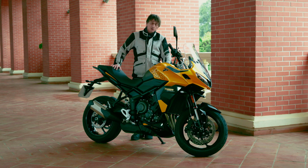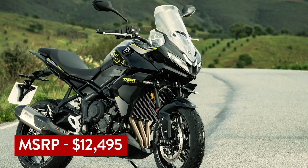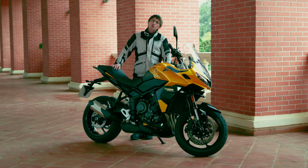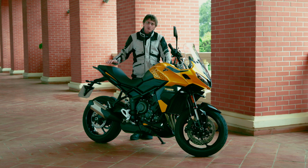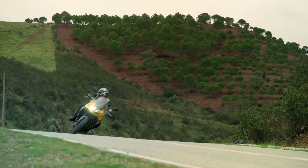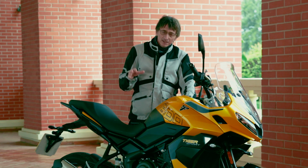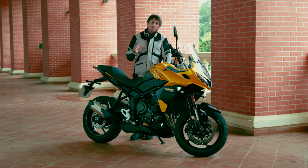So the Tiger 660 retails for a little bit less than $10,000. The Tiger 800 Sport is $12,495, and that's in sapphire gray black color. And then there's 3 optional colors, including this cosmic yellow, which add $125 to the MSRP. So if you're looking for a bike that could do just about anything except for go off-road, the Tiger 800 Sport really hits a sweet spot in the market. This is a good value for all the features that you get and all the performance you can get.